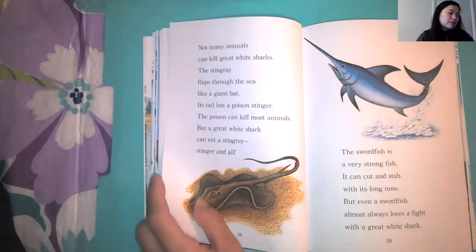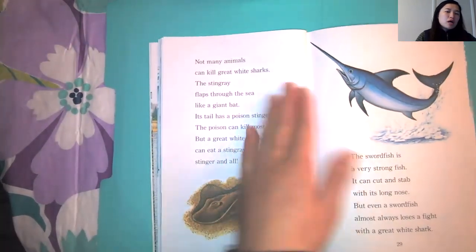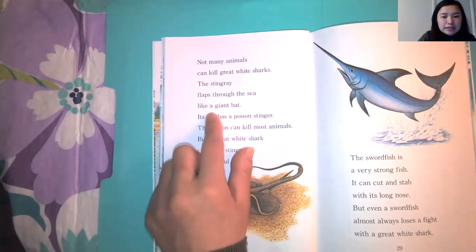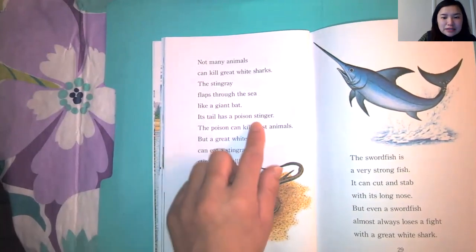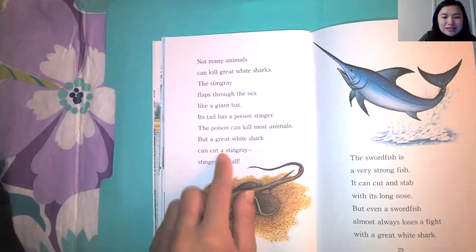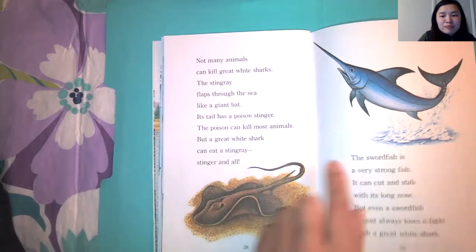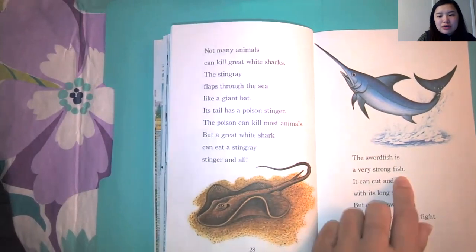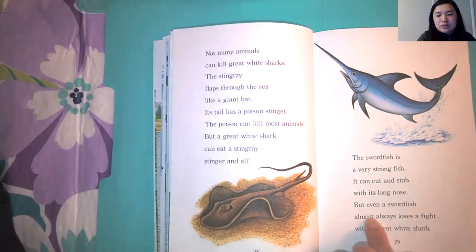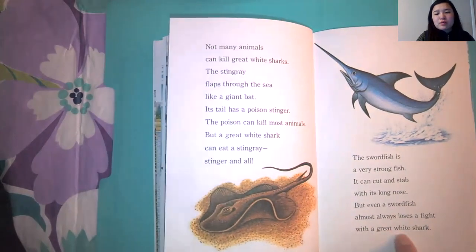And then how are you supposed to eat with a hurt throat? Right? Not many animals can kill great white sharks. The stingray flaps to the sea like a giant bat. Its tail has a poison stinger. The poison can kill most animals, but a great white shark can eat a stingray, stinger and all. The swordfish is a very strong fish. It can cut and stab with its long nose, but even a swordfish almost always loses a fight with a great white shark.